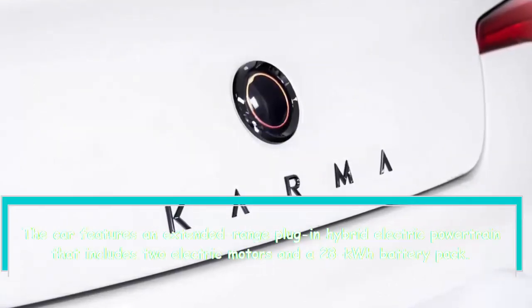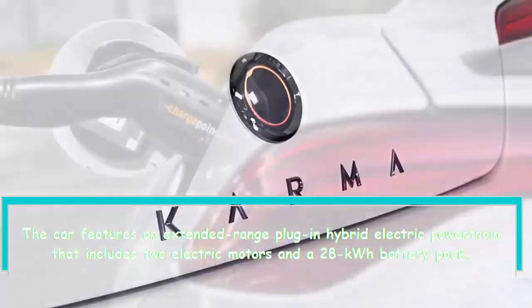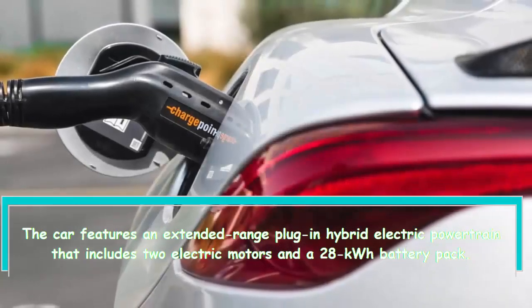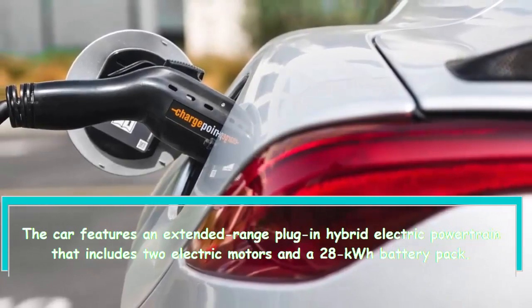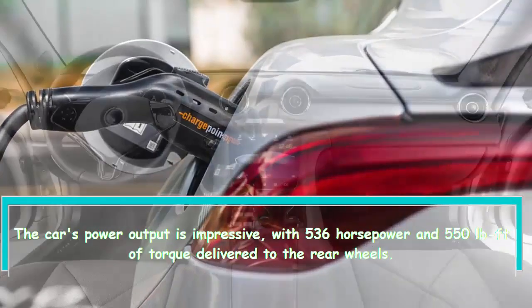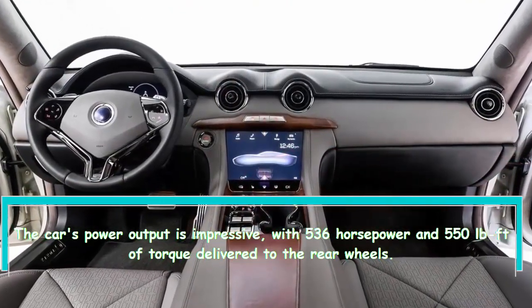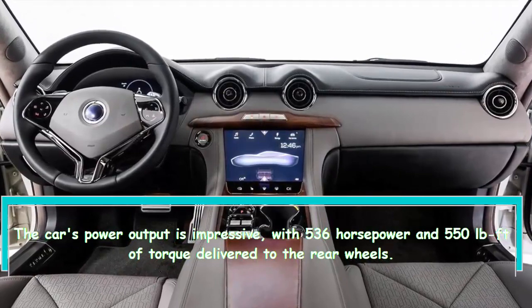The car features an extended range plug-in hybrid electric powertrain that includes two electric motors and a 28 kilowatt-hour battery pack. The car's power output is impressive, with 536 horsepower and 550 lb-ft of torque delivered to the rear wheels.